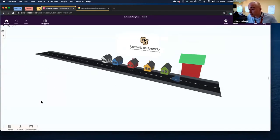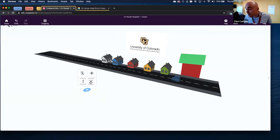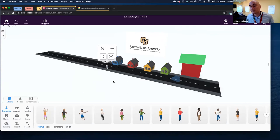And let's start creating. So I'm going to go down to my library and think about those two characters that you were first thinking about. And we're going to look for one that's very similar to that in this library. And mine, I'm going to start with this girl in the blue skirt. And all I need to do is click and drag her into the scene. And there she is. She's sitting there.